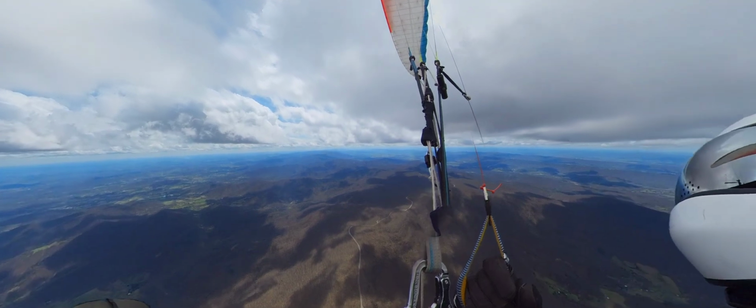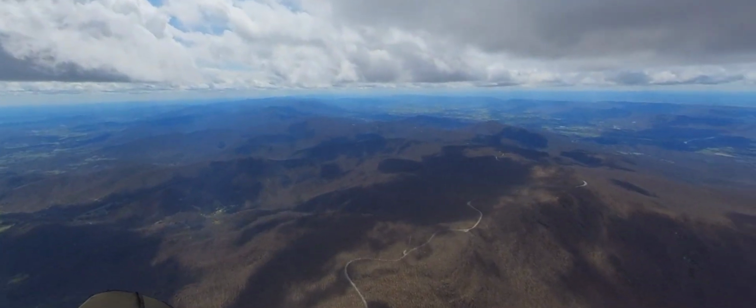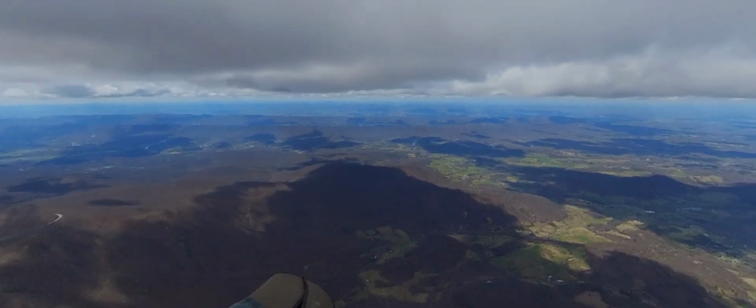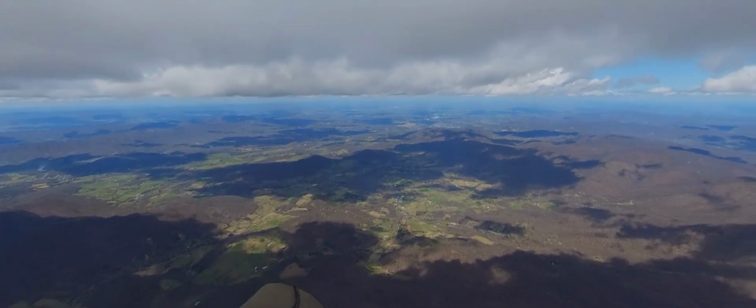Going to cloud base, 1,000 meters. Beautiful. That's Hogback over here. Skyline Drive, Page Valley. Woohoo! Winchester, Front Royal. Beautiful.